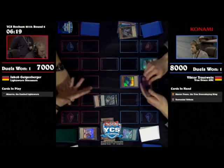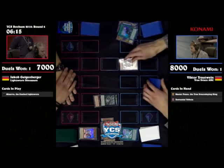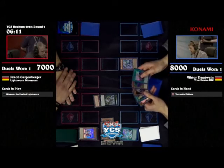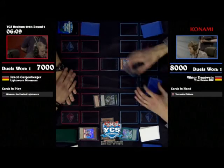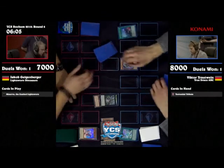Absolutely. And we do know that there are only 2 Lightsworn monsters left in the deck for Jacob, so it's highly unlikely he's going to get those. But to be honest, he's been saving up his luck after that Grass-Hook screener, so it's possible.